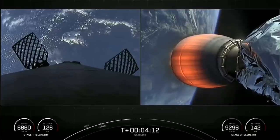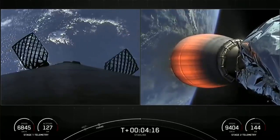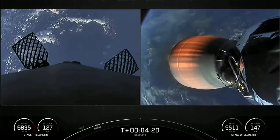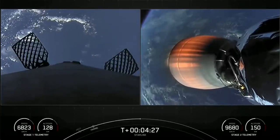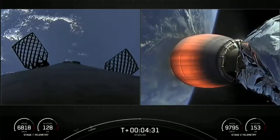You can see those beautiful views from the first and second stages. Those little puffs of white gas you see on the first stage are nitrogen gas from our attitude control system. And the second stage MVAC engine is continuing its burn, carrying our 53 Starlink satellites.